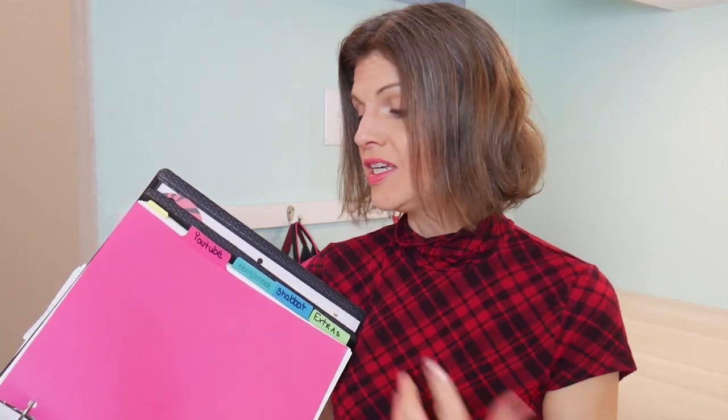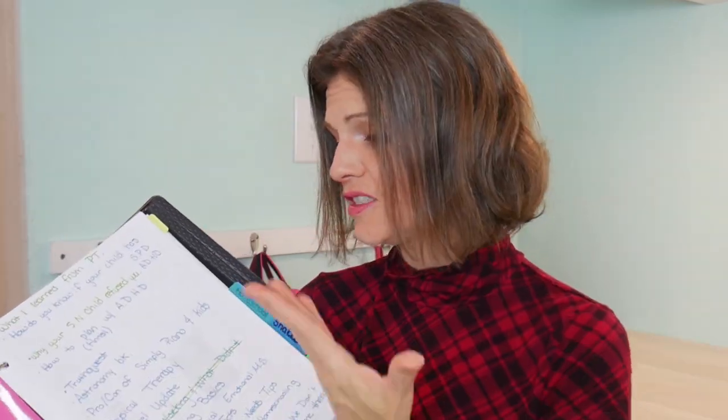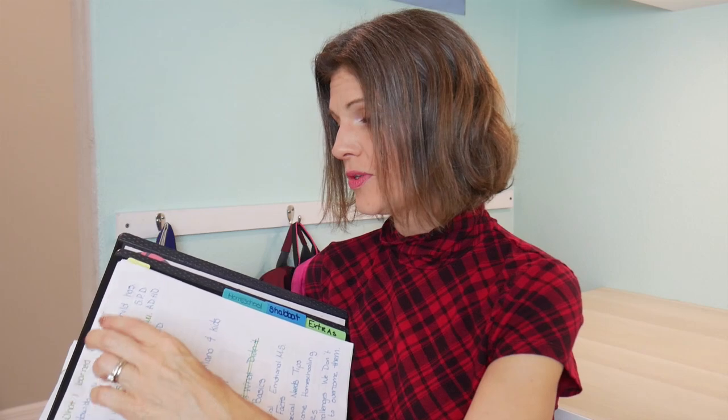Another thing that's really nice about having a notebook as opposed to a journal is I have a lot of photocopy papers that I've collected, and I'll show you in a second. But here's the YouTube section. You open up, and the first thing you see is another list of videos that I want to make. I've got a couple of these because I'm constantly researching what to make next.